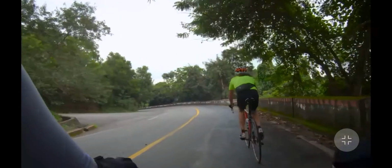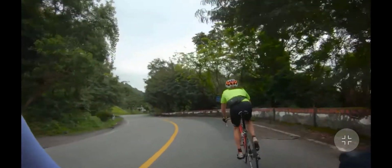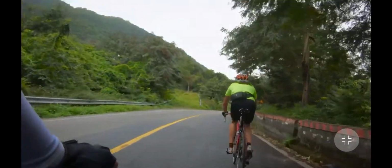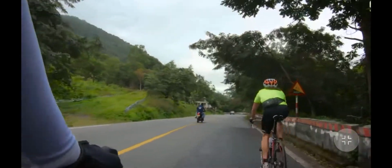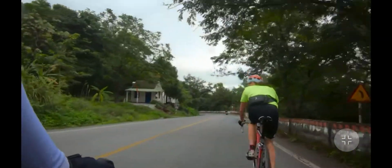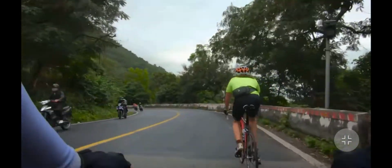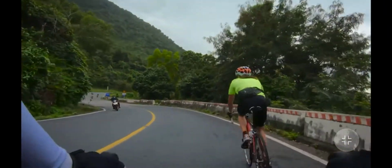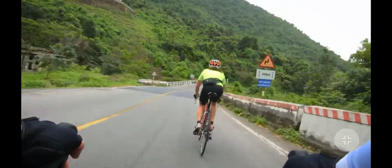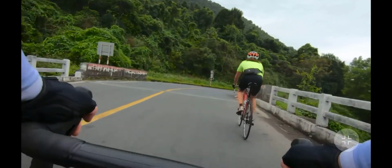Each S curve gives us new overlooks to appreciate. These views are spectacular. Vietnam definitely is a destination for cycling, given the quality of roads, the beautiful scenery, and the ability to knock out some stellar intervals. And today we are definitely laying out the power to increase our VO2 max.